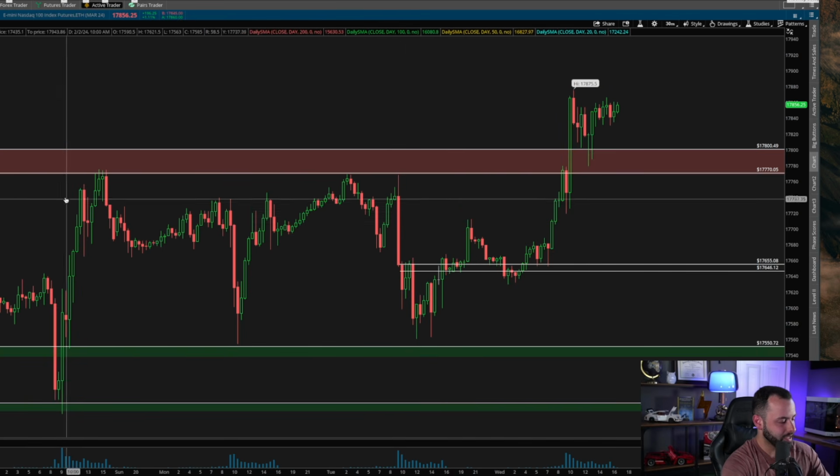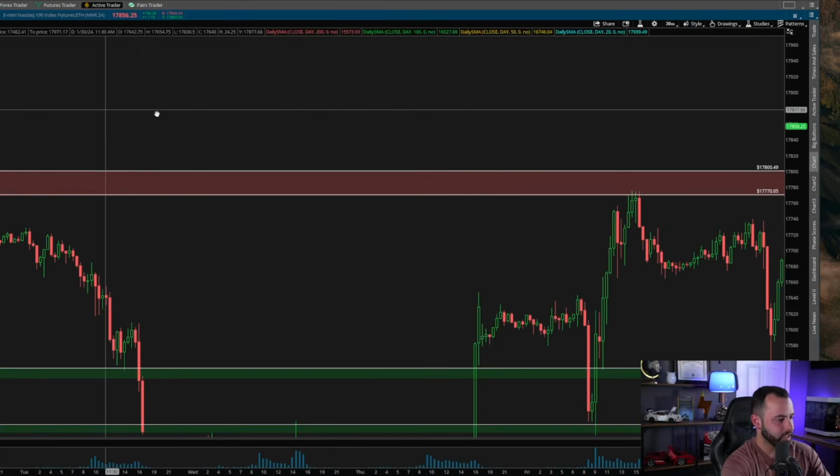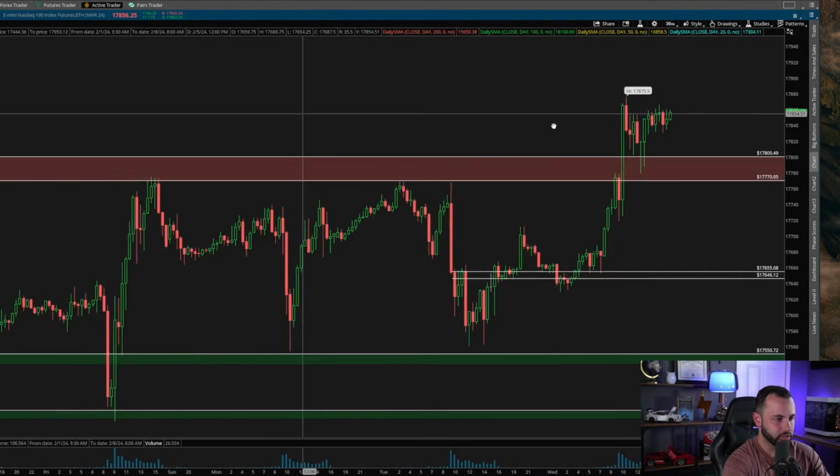is the exact same thing again that the NASDAQ did, right? We had NASDAQ rejections around that 17,770. If we go over, we can see NASDAQ rejections around this 17,800, right? That whole red zone that I have on my screen.